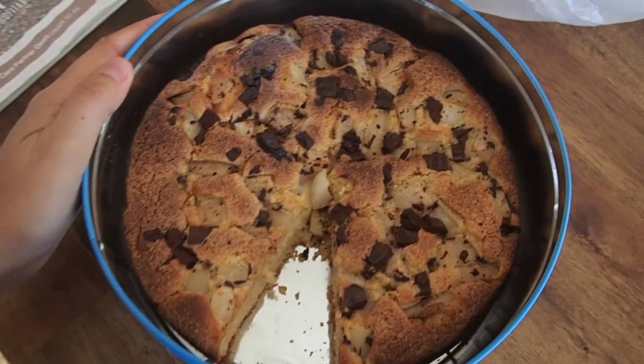I've cooked my cake and I'm off to the supermarket just to get a few things. The cake is delicious. It's such a nice flavour, like it's sponge with pear and chocolate, and the pear just makes it really moist, and the chocolate obviously adds some sweetness and flavour to it.